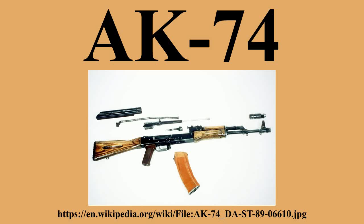In the United States, the AK-74 was called a Krinkov. The origin of this term is uncertain. A hypothesis was circulating that the name came from the mujahideen, who supposedly had captured a high-ranking Soviet officer armed with an AK-74, and that they had named it after him.